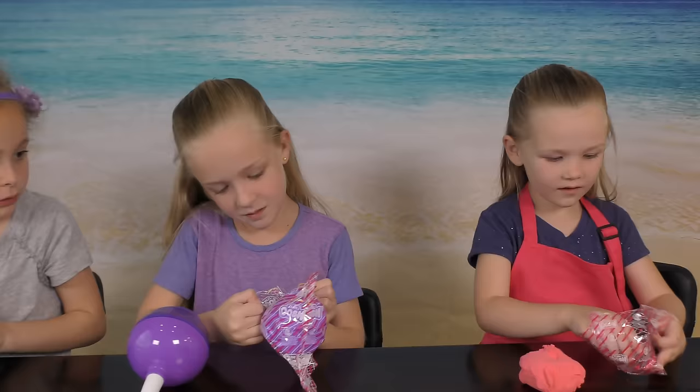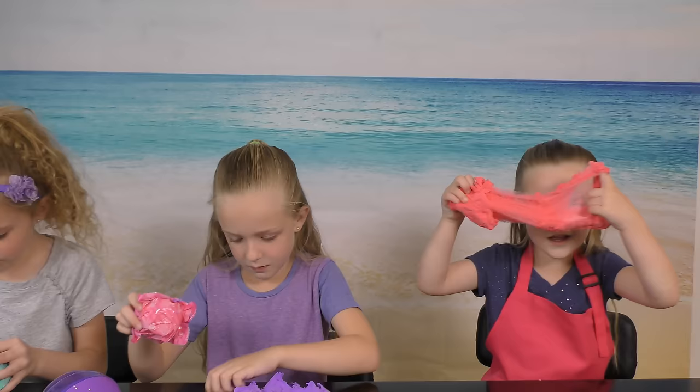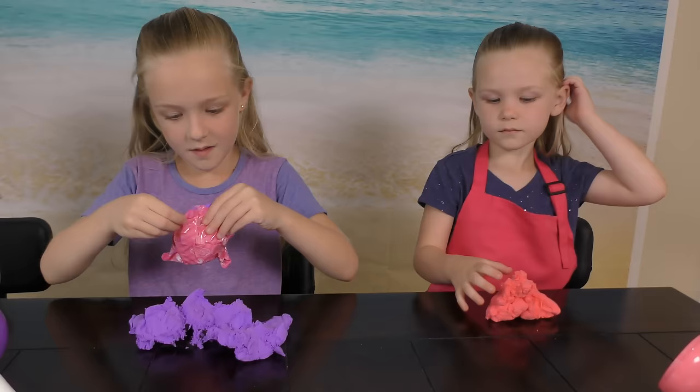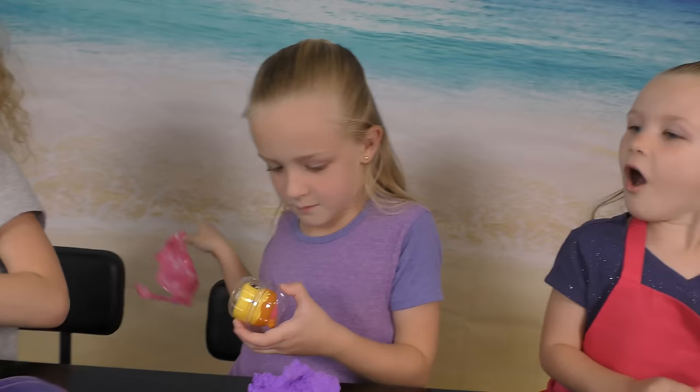Okay. All right, Blake's got hers open. I almost forgot the smell. Does it smell like strawberries? Yeah. Oh my, look at it. Bubblegum. You know, I noticed, Madison, yours matches your apron, and Trinity, your purple matches your shirt. And then Blake's just got this cool teal color. I love it. All right, Trin, are you opening your squishy? Go ahead and get your cutie out of there.